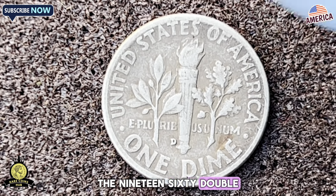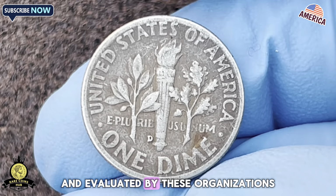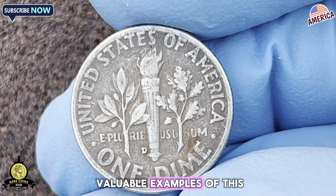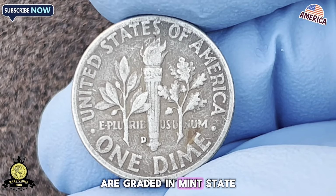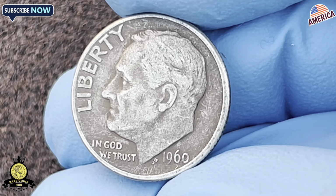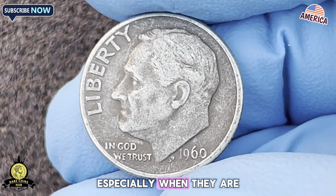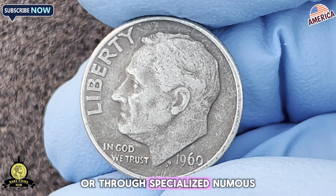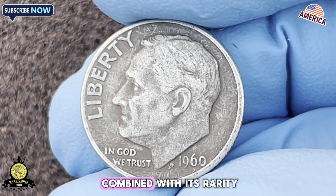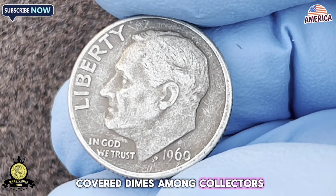The 1960 double-die dime is one such coin that has been graded and evaluated by these organizations. Many of the most valuable examples of this error coin are graded in mint state, meaning they are in pristine, near-perfect condition. These coins can command a significant premium, especially when they are sold at auction or through specialized numismatic dealers. The coin's high value, combined with its rarity, has made it one of the most coveted dimes among collectors.